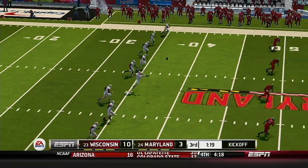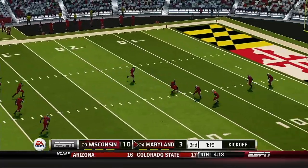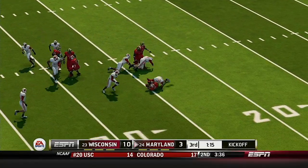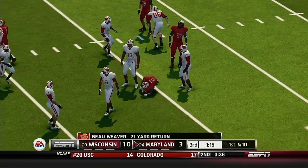Jenkins gets set to kick this one away. So the Badgers had one of their key players go down earlier, but it looks like he might be able to get back in the lineup. Taken at the five. He's taken down at the 25.